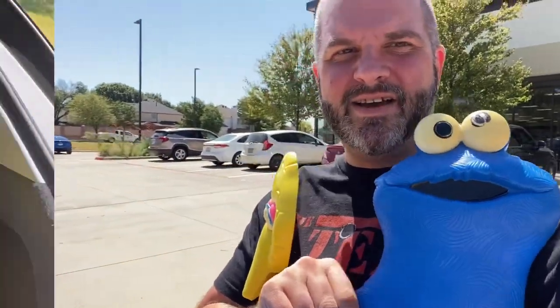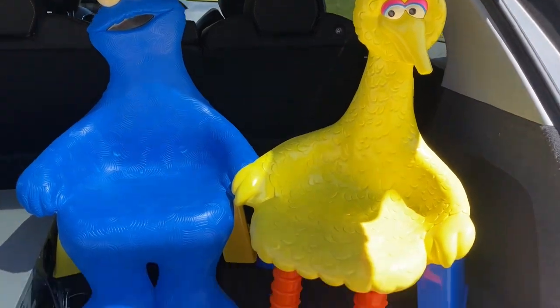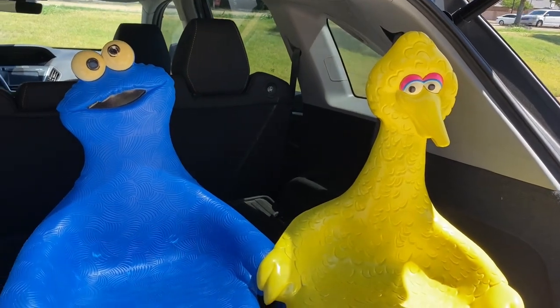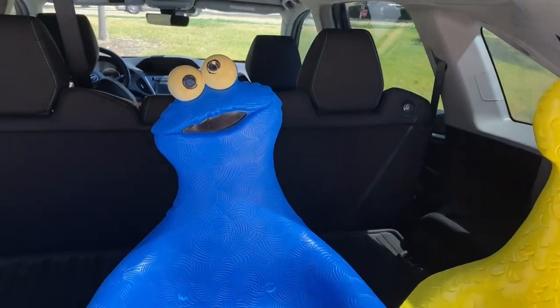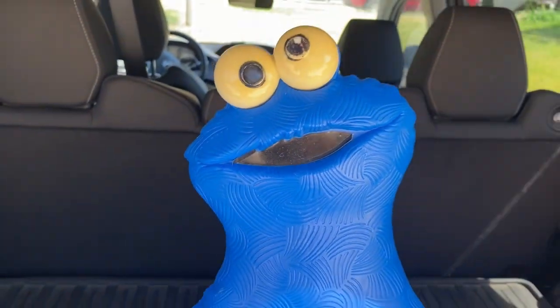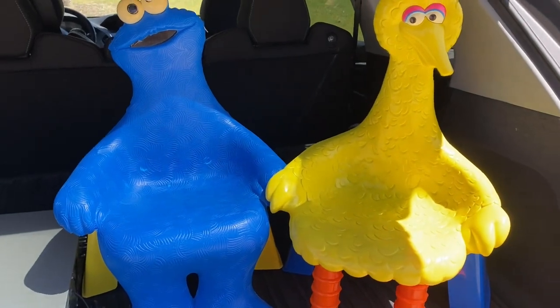Let's check these things out. Man, what a super score. Holy cow. I was not expecting that. And when I saw them, I was like, they look kind of old, but I didn't realize they were from 1979. They're actually in really good condition for 1979. I mean, Cookie Monster's eyes are a little worn out, but you know what? That's okay. Overall, it's in really good shape.